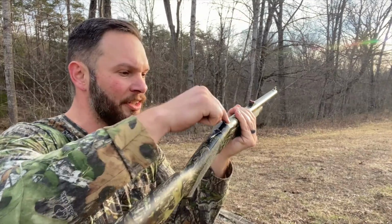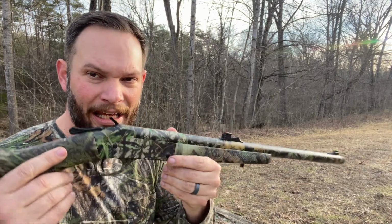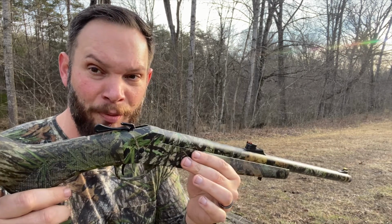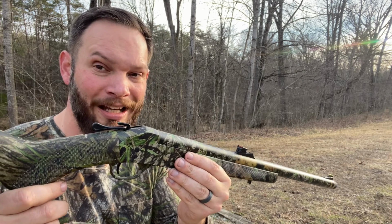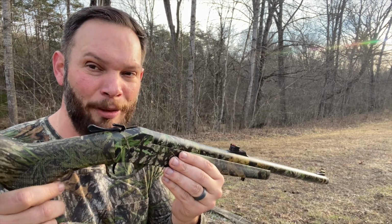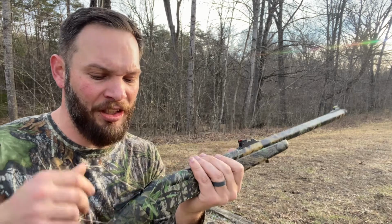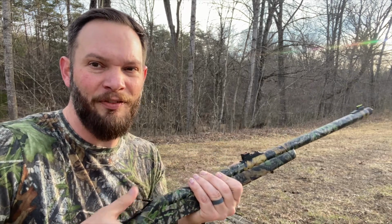but say for instance, I'm training a young hunter. It's really easy for me to look over at this hammer and tell whether or not he's got it in a safe position. If this hammer is back, I can say to him, hey son, guess what? I can tell you're in a fire ready position. And there's no turkeys around, there's no reason for you to be in a fire ready position. And so we can get it back into safety.